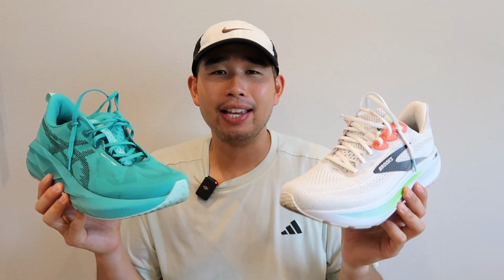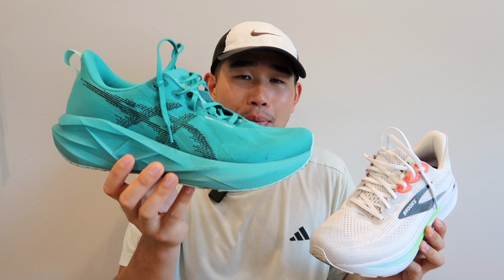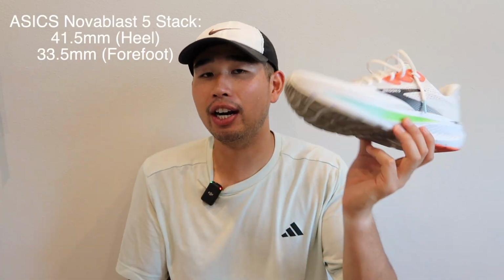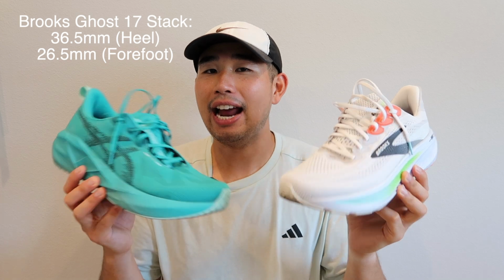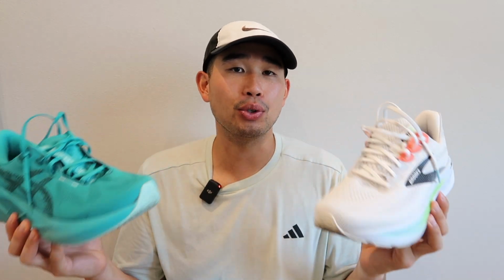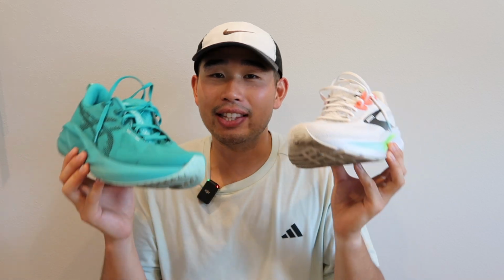Now, you might be thinking, if you're a shoe nerd like me, why am I comparing these two daily trainers? The Novablast 5 is known to have a very high stack height for a daily trainer, and the Brooks Ghost 17 is known to be a little bit more minimal, doesn't have as high of a stack. But then again, I do wanna reiterate that when you look at just the specs of running shoes, I feel like that doesn't tell you the full story, whether that's the name of the cushioning setup or the amount of millimeters in the stack height.